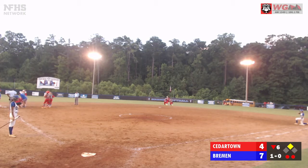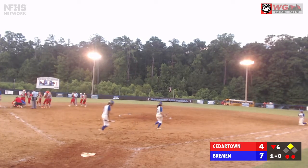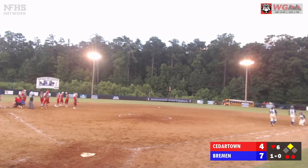Looks like the Bremen trainer is going to come out and deal with her. And also the outfielders come in as well. And this doesn't look good. So we're going to take a break here as they attend to Boozer. And we'll come back in just a moment.